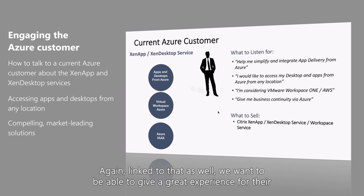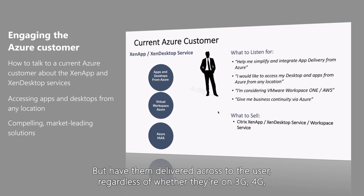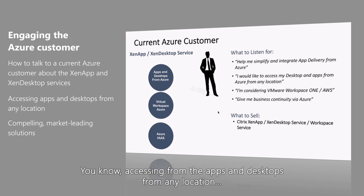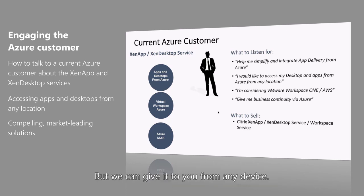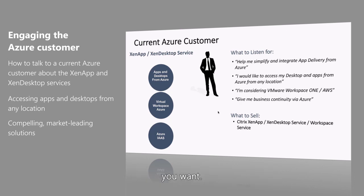Again, linked to that as well, we want to give a great experience for those users and not only have those apps and desktops sat near to the user, but have them delivered across to the user, regardless of whether they're on 3G, 4G, Wi-Fi, office broadband or anything else. Give them a great user experience. And then leading on from there, accessing the apps and desktops from any location. I think we're all very familiar with the way that work is changing, the way that users are logging in from anywhere and any device. And again, we can give you that great user experience, but we can give it from any device and equally have you connected into those apps and desktops sat in Azure from anywhere you want.